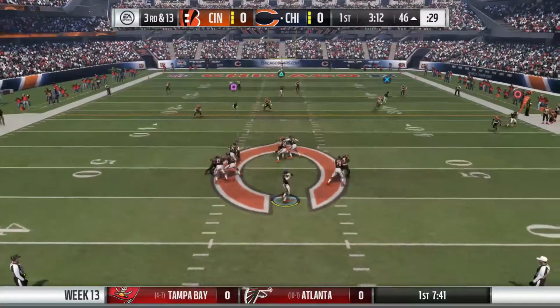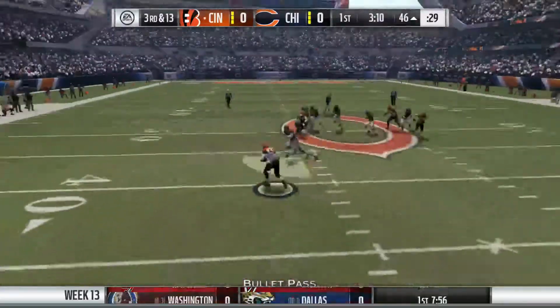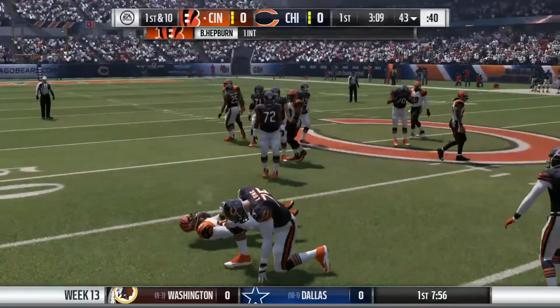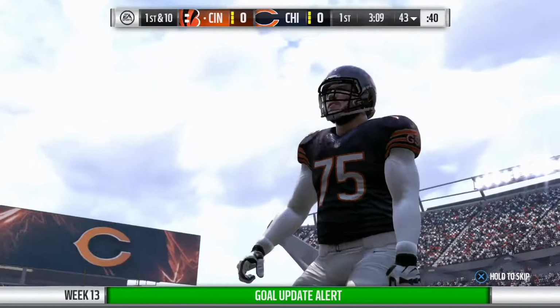No gain. And he fires one that's intercepted. A great read, and it's picked off. And he's able to get it back here to the 43-yard line.